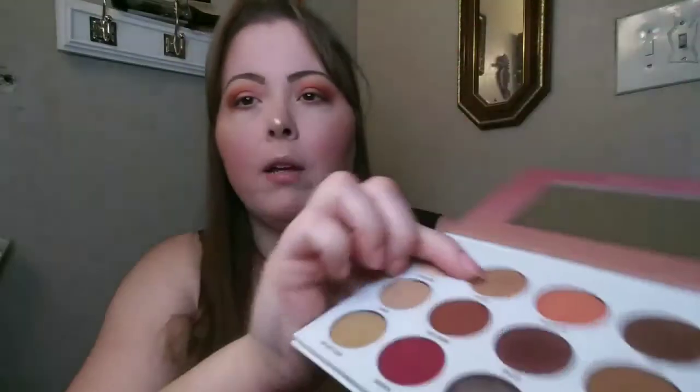Go. And then I'm going to jump into the Scorpio color right here, and I'm going to put it on the top part right here of my lid, and I'm going to use my fingers because your fingers are your best tool. Oh wow, yeah. That is gorgeous. Gorgeous, gorgeous, gorgeous gold color.